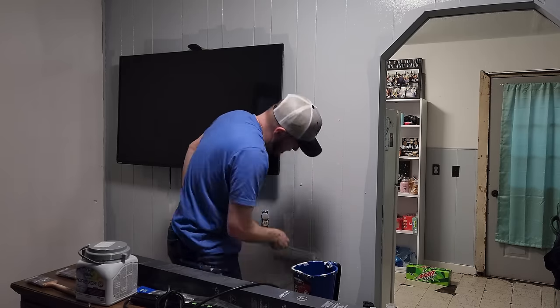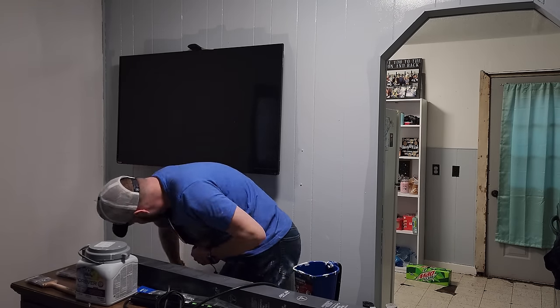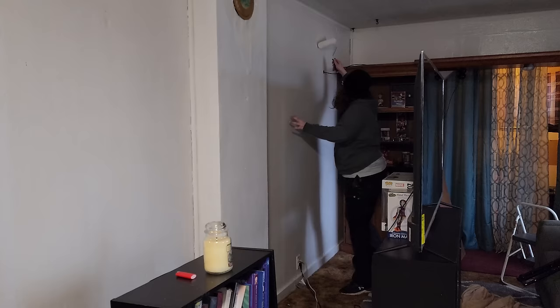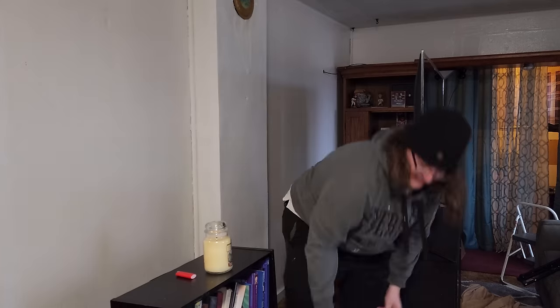The white looked so good. The grays looked so good together. And all that soot stain was completely removed just from a coat of primer and one coat of ceiling paint. And made them really happy, which makes me really happy.